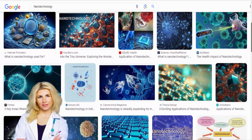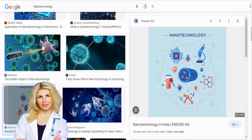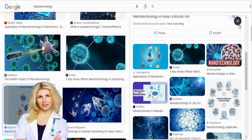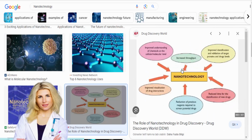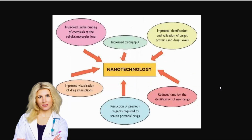Today, we're shrinking down to the size of atoms and exploring the fascinating world of nanotechnology. Buckle up, because we're about to unravel the science behind this revolutionary field. What is nanotechnology? Imagine manipulating matter at the scale of individual atoms and molecules. That's the core idea behind nanotechnology.